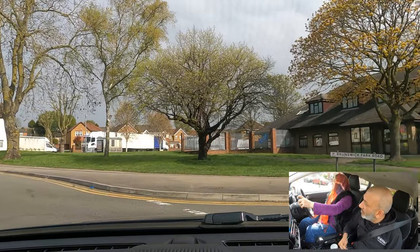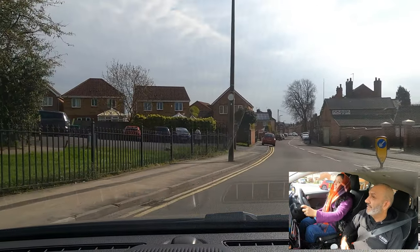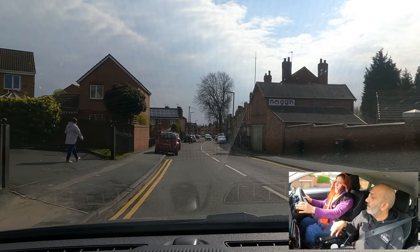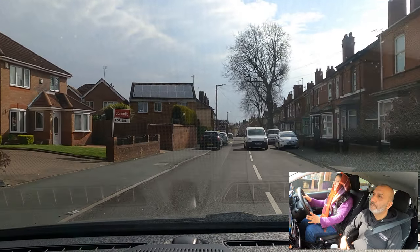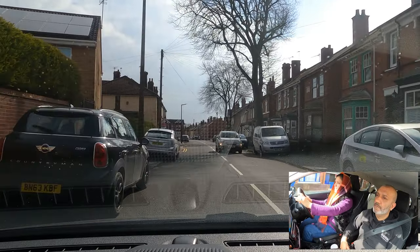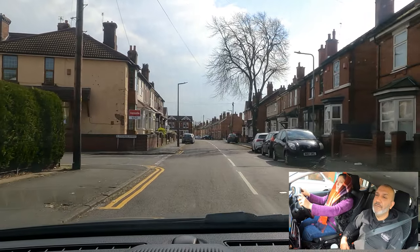You can't turn into that road because that's for traffic coming out, yes? So we had two lines there. So we want one line. And left. Turn left, Old Street, then take the second left. Okay. Here. Very clear.